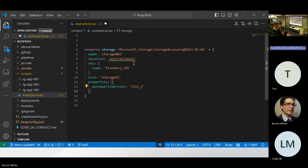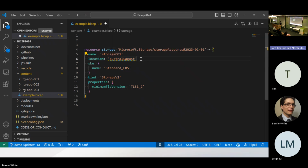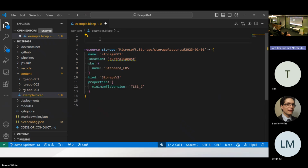So yeah, that's a starting point. You'll also see there are different squiggles here. These orange-yellow squiggles are more like warnings. You'll also see potentially errors from time to time. When we didn't have our mandatory properties populated, you could see there's a squiggle here. Again, you can hover over that and it says, hey, we expect something here. So the IntelliSense is generally quite good.